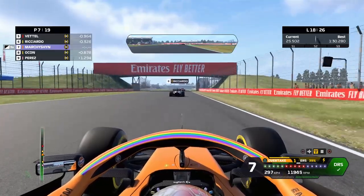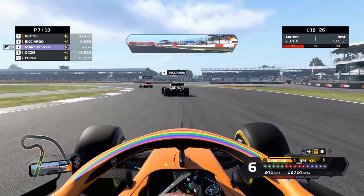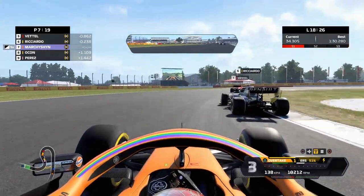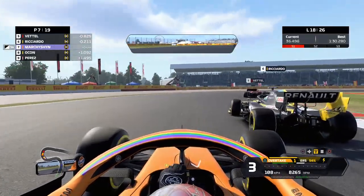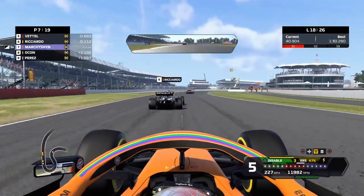Nicholas Latifi's out. I'm surprised Charles Leclerc's not out. Jeez. We're at plus one lap with extra fuel. Fuel target plus one.